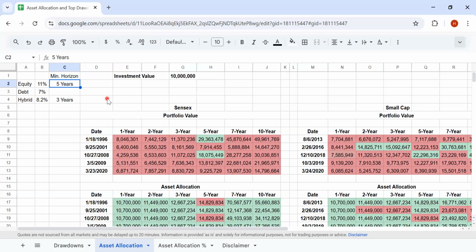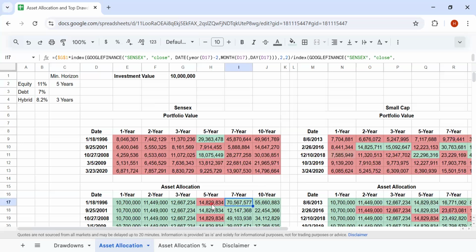See, while choosing the assets for the goals, equity has to be chosen for over 5 years. Right. So here, for less than 5 years, I have taken the debt funds only. For 7 years, it will be equity, and for 10 years, it will be equity. For 3, 2, and 1 years, it will be debt funds.